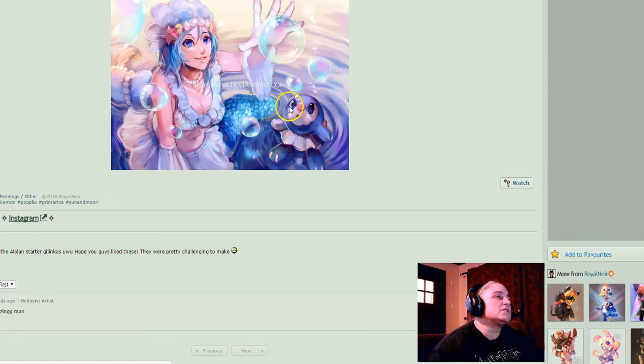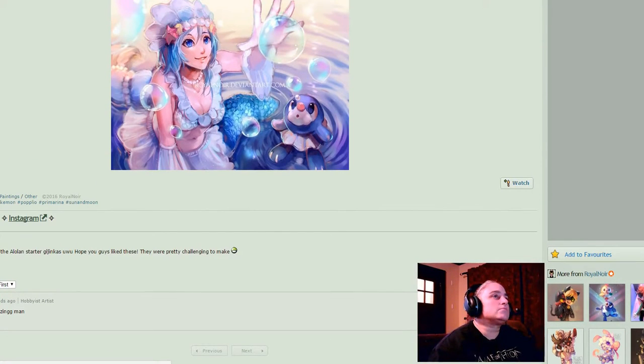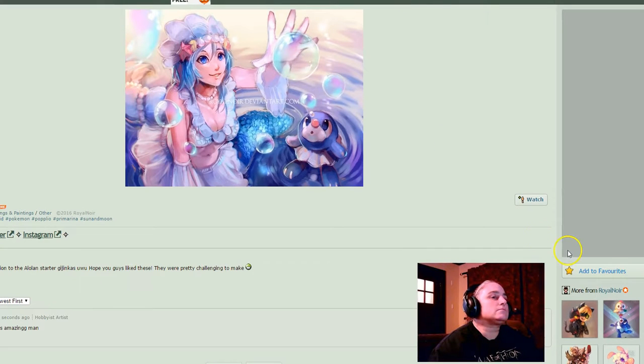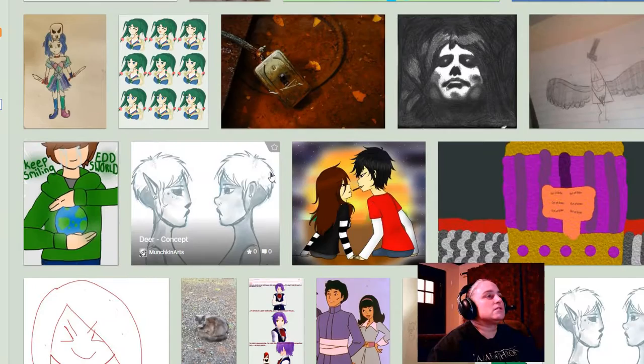I like the movement and the colors and the bubbles, which I haven't been able to successfully do bubbles. If anything, this is a very good study piece. Let me move this up a little bit. That's a nice little piece. This is Primarina by Royal Noir. Very, very pretty piece. And look at the scales on her tail. And I just like this. This is so cute. Nice detail on that picture.